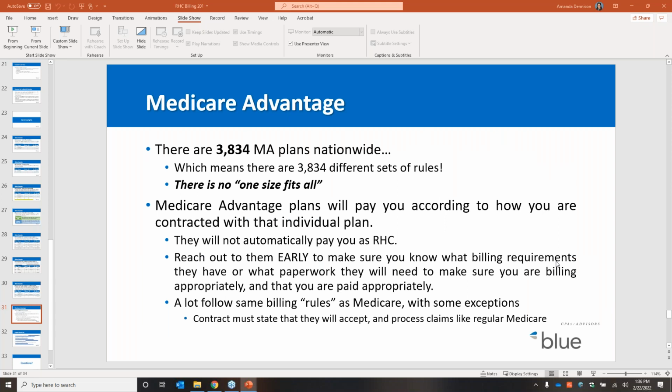Okay, Medicare Advantage plans. We're going to touch on this just briefly, and here's why. There are 3,834 Medicare Advantage plans available nationwide as of 2022. That's the most that there have ever been. That means that there are 3,834 different sets of rules, okay? There is no one size fits all when it comes to Medicare Advantage plans, okay?